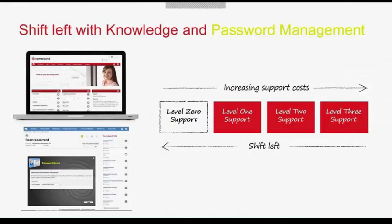Again, the shift left concept is critical to our core thinking of we want to drive the cost of IT support down with knowledge management and password management solutions. And that's the beautiful part about ComAround and Spec Ops. We work together to deliver that level 0 support. I was at a meeting recently with a customer, and we were talking about our solution, ComAround 0. And finally, he made the connection. He's like, oh, yeah, ComAround 0, that means level 0 support. I'm like, exactly. So, again, we're trying to drive people towards that self-service solution with our complementary tools.